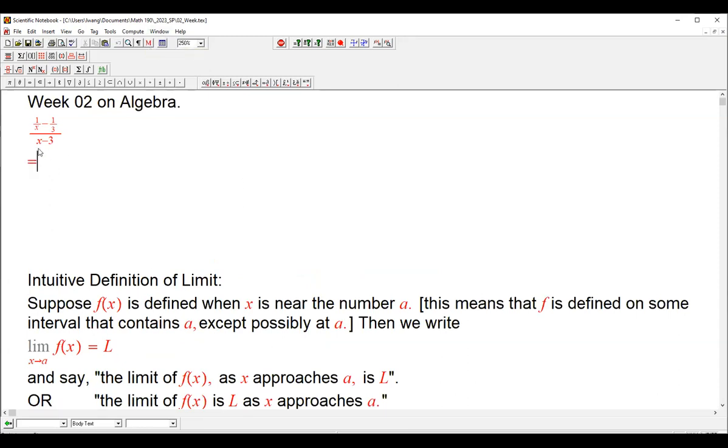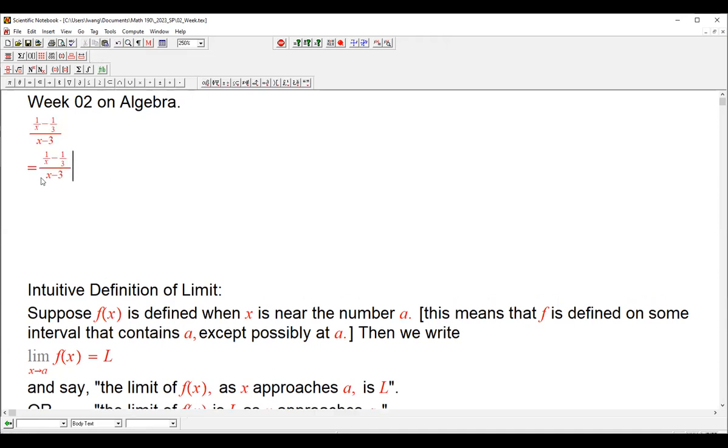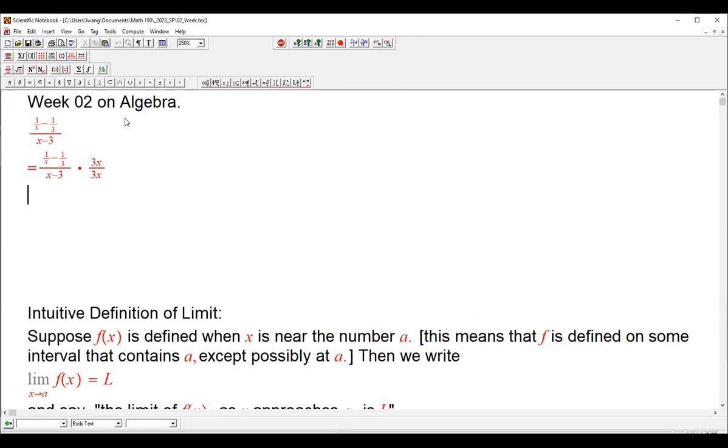When we write the equal sign, we need to make sure the central fraction bar is aligned with the equal sign. Don't mismatch it because it could cause confusion. All right. So for this complex fraction, typically we simplify by finding the common denominator. The common denominator here is 3 times x.